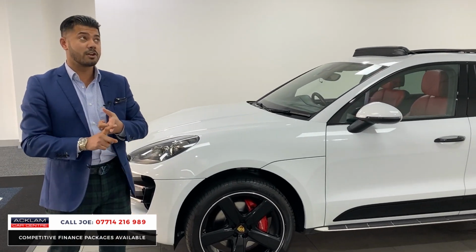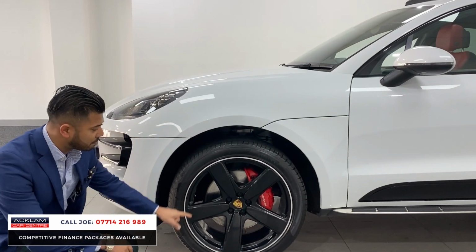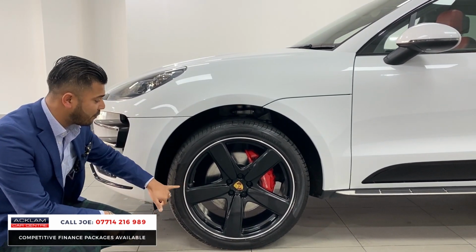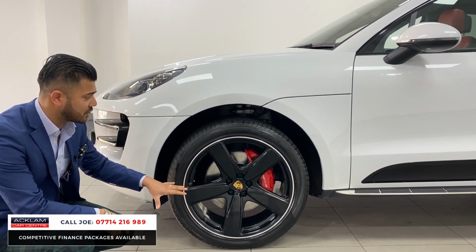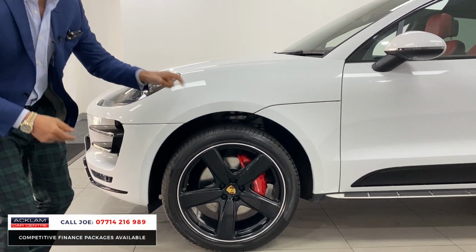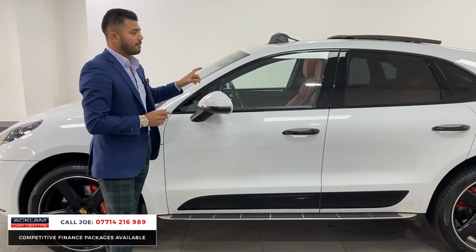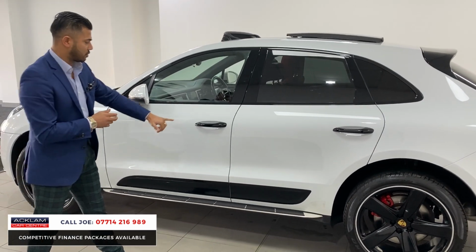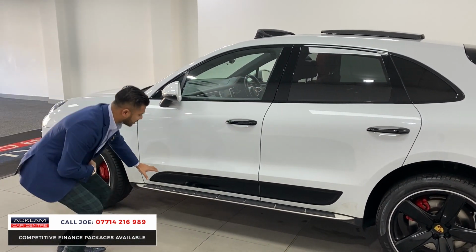The reversing camera system, that's an extra. £2,500, the Sport Classic 21-inch upgraded alloy wheels, which again are finished in jet black with a diamond cut ring on the outside, in perfect condition. The red brake calipers there with the Porsche logo on it, fixed side steps, the sun protection glass and the black window surrounds. Now you'll see on this white car, on the exterior, it's either white or black, so the door handles, the B-pillars, the wheels, the little skirting on the side here.